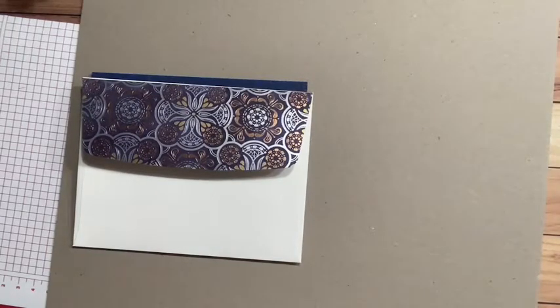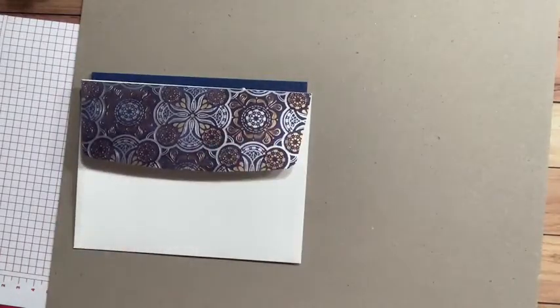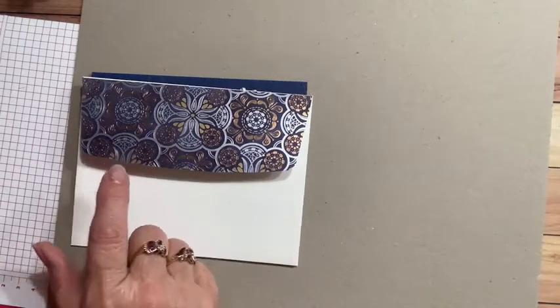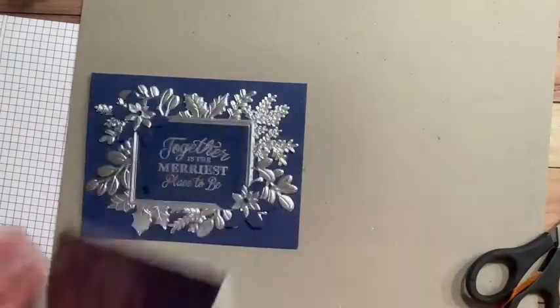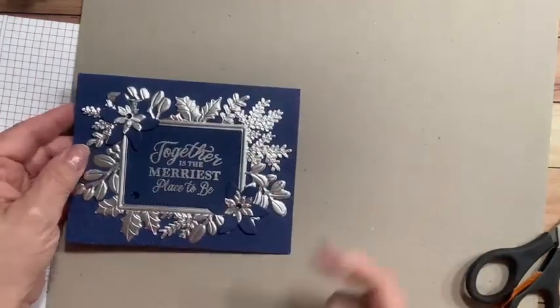It is the Simply Elegant Specialty Designer Series paper that I used. And all I did was take the blender brush and add color to that paper, which has copper, gold, and silver in it. So you could have used any color. The color scheme she used was red. I think it was Cherry Cobbler, and I didn't want to copy hers exactly, so I did this one. I thought it was pretty. Together is the merriest place to be. I love that saying. So I'm going to go ahead and get started.